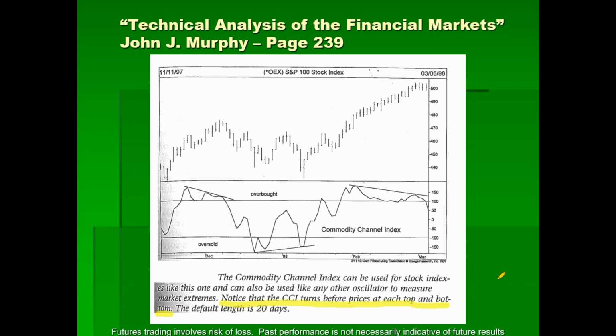Notice that the CCI turns before, got that word? Before prices at each top and bottom. So what he's saying is, hey, here's the top. Look at the CCI. Hey, here's the bottom. Look at the CCI.